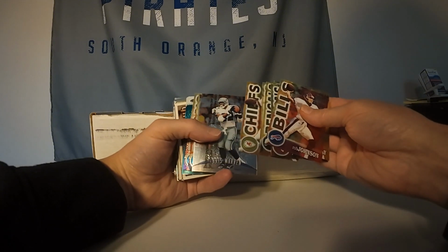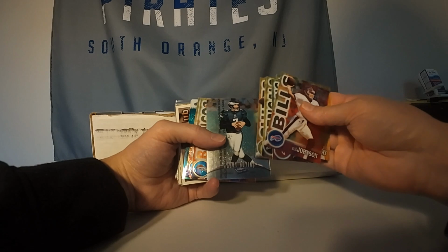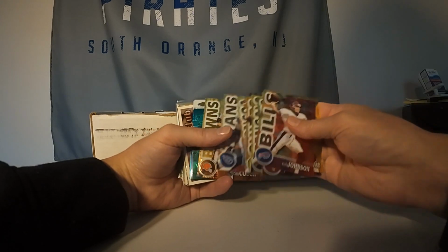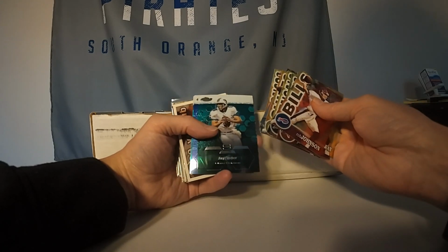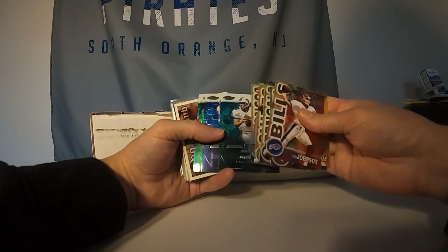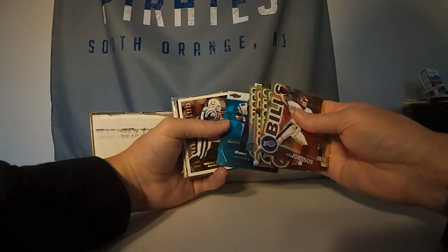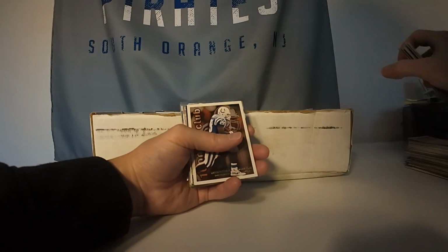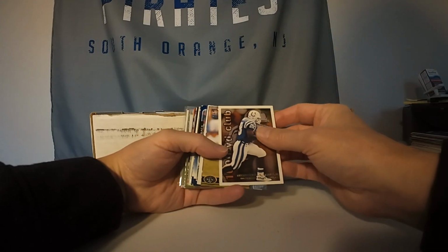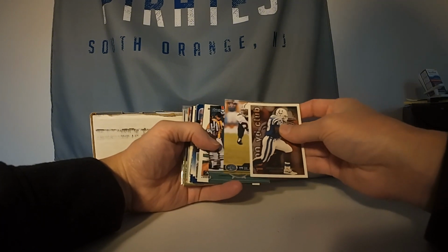So, and then of course Chris Warren. You had the one with the protective seals. Brian Gr​iese, really nice cards. And you got more Topps Finest. These I'm not as crazy about, but still nice looking cards. Donald Driver. I'm all about the colors, so really nice colors there. And again, like I said, mid-late 90s cards.